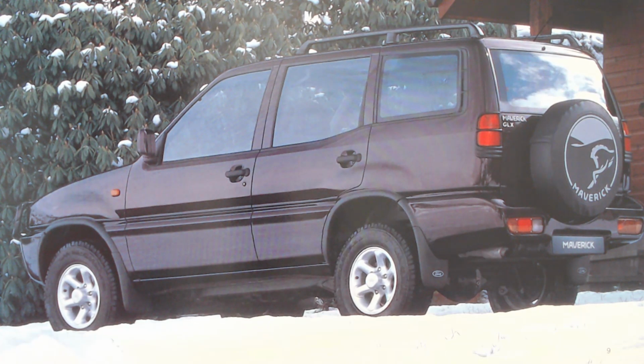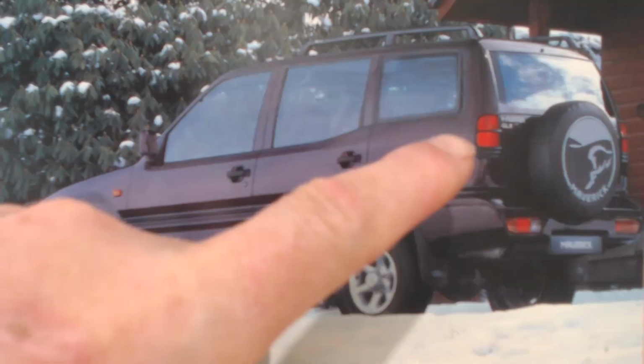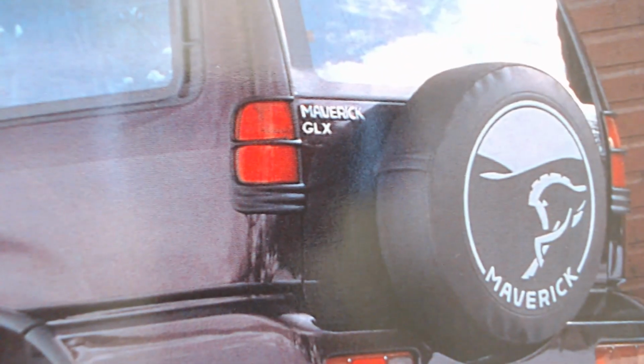Certainly couldn't say it was an attractive car. We've got two lots of lights, some in the bumper, some going up, similar to what Discovery was doing with their two light styles. Colour coordinated everything. We've got the roof bars, and that Maverick wheel cover, which I remember so well, and I always used to think, what on earth was it supposed to be? It's an unusual little design. I always used to think it was the legs of an ostrich. That's all I could ever see in that.